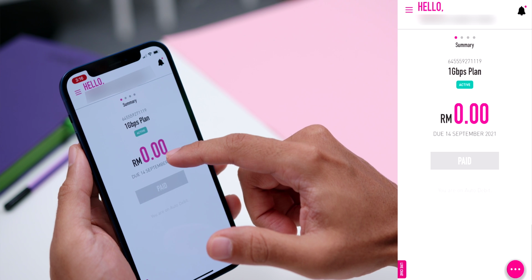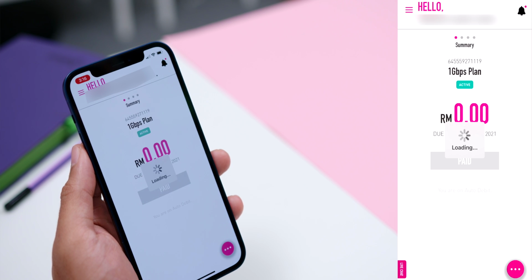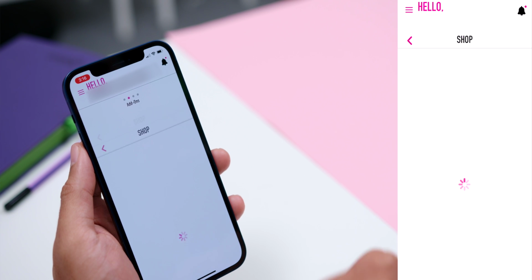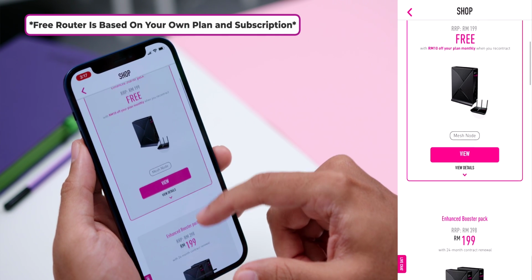And since I've got lots of phones with me always, let me give you a quick walkthrough of the app. Now, once you're at the home screen of the app, if you are like me who has more than one account, choose your account number. You'll then see the summary of your account, such as the current plan and if it's active, and also if there's any payment overdue. Swipe left is where you come to the add-ons tab, and then hit the card icon on the bottom right, and here is where you can scroll through the shop.